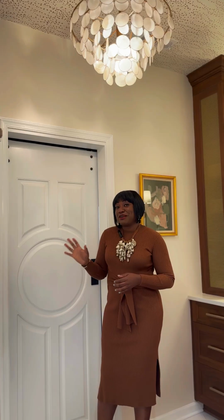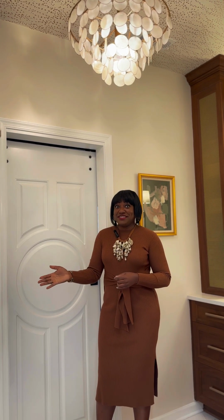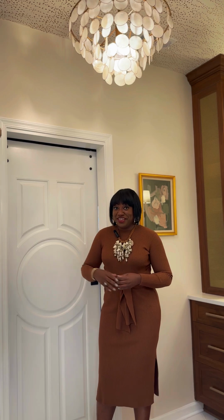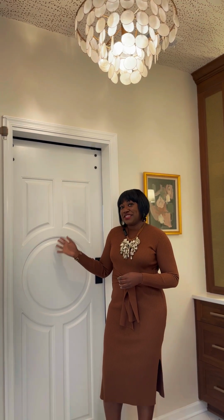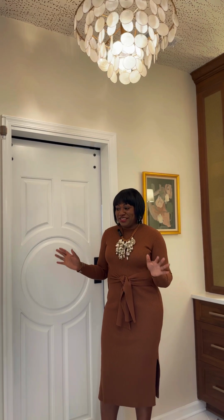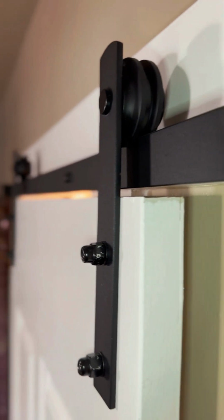One of the functional problems that I needed to solve was this door that swung into the space onto another door nonetheless. By taking that door and putting it on a track outside of the space, I completely eliminated the door traffic jam I had going on in the corner. And by doing that, I opened up so much more space in the interior.